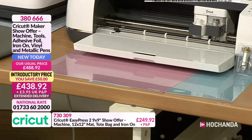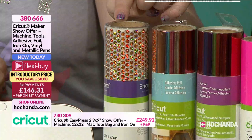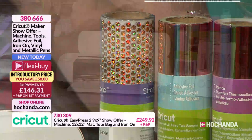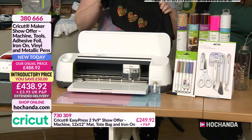What else have we got? So many things. Should we talk about the vinyls themselves? Yeah, let's do it. So we've got this brand new one here, which is the holographic mosaic. So that's brand new today on Hochanda. This mosaic vinyl has tiny little circles already cut out of it. We've got some examples here actually. We've got one just coming into shot. Oh, perfect. This is the one, is this right? Yes, that is right. So you can see there all of those tiny little circles.